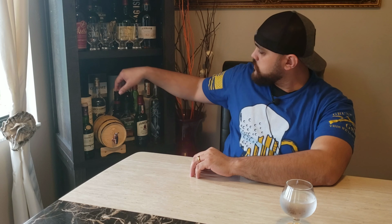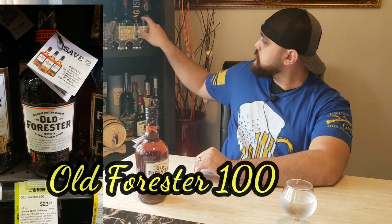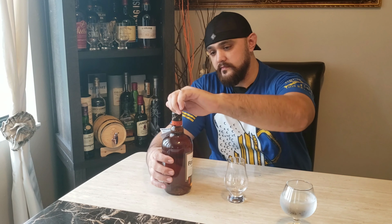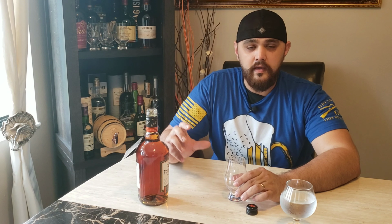But my number one choice for the bourbon, I'm gonna go with the Old Forester, and this is the Old Forester 100. There is a lower expression on the ABV. This is gonna be 50% ABV on here, so it's 100 proof, and the lower version is 86 proof. This is gonna be a little bit more aggressive on the palate, but I chose this because basically being at 50% ABV, you can basically drink this on the rocks. So it's gonna tone it down a little bit and make it smoother.